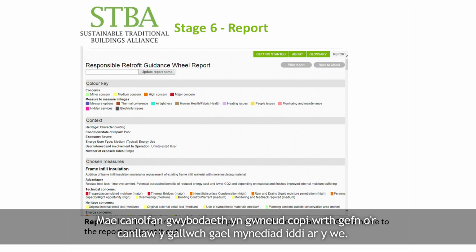The guidance tool is backed up by a knowledge centre that can be accessed through the web. Just go to www.stbauk.org.